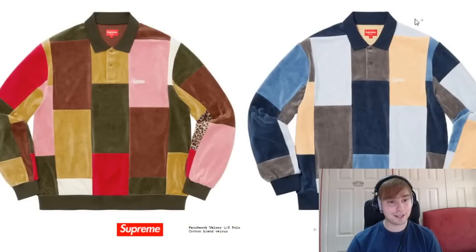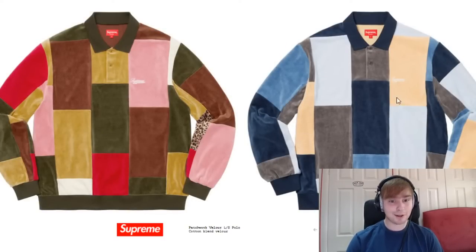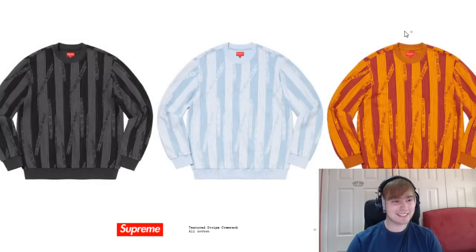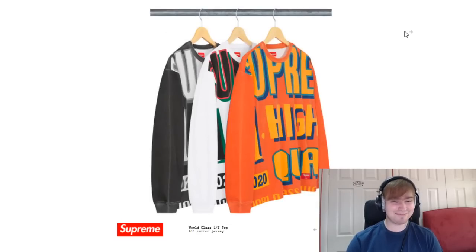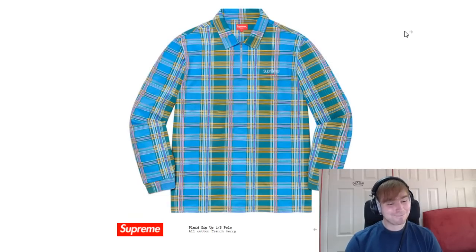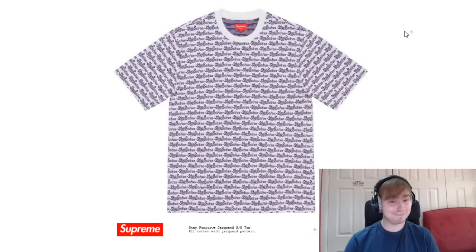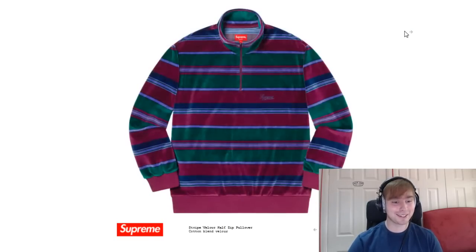Patchwork Velour Polo. Yeah, it's okay. This colorway I like a lot more, though. Textured Stripe Crew Neck. Yeah, moving on. World Class Long Sleeve Top. Plaid Zip Up Polo. Okay. Classic font I love, but stay positive. I am staying positive, Supreme. Stay positive, Jacquard Top. I'm staying positive with it, Supreme. I'm positive for your lookbook.